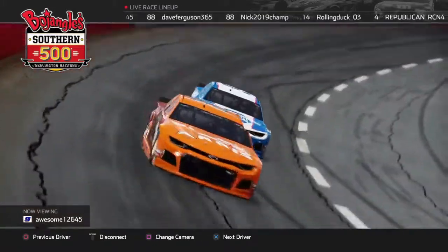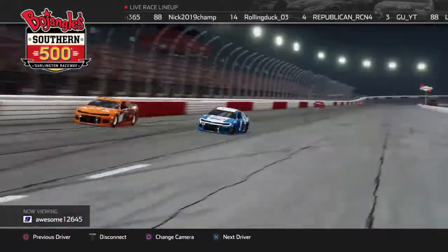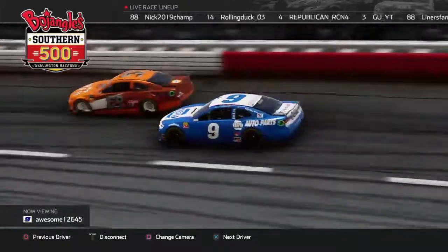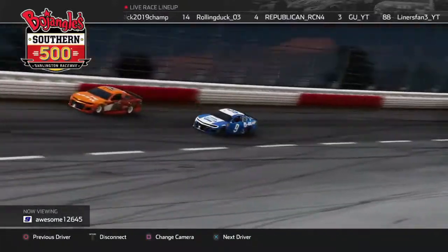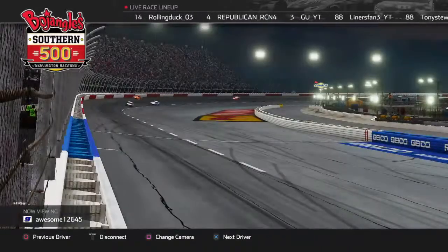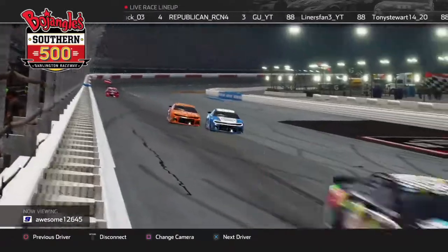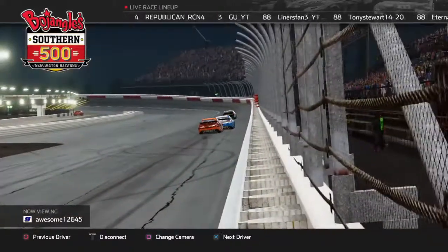He's going to block him as hard as he possibly can as they go 3 to go. He is not going to let him by. Crossover move by the 9 of Awesome. He dives it in hard. The 69 with the advantage. Oh, he's into the outside wall. Contact being made between the two as they come down the front straightaway. 2 laps to go now.